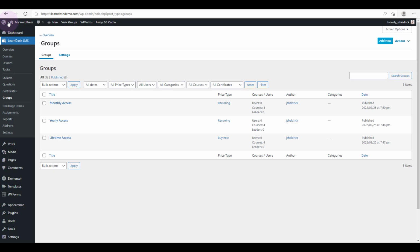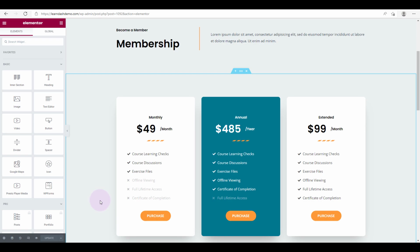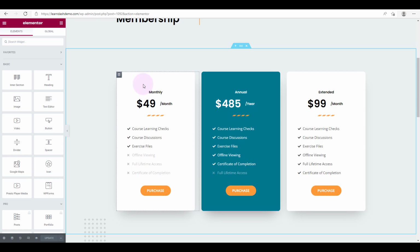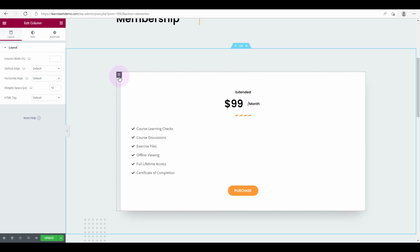So the page we're gonna use is the page we built earlier, the pricing and FAQ section. So we're gonna hover over that. We're gonna click edit with Elementor. And here you see we have some placeholders. We're not gonna use that. We're gonna use the LearnDash group course grid. So we'll just select these. Hit delete. So I just hit delete on my keyboard there after selecting each of them.